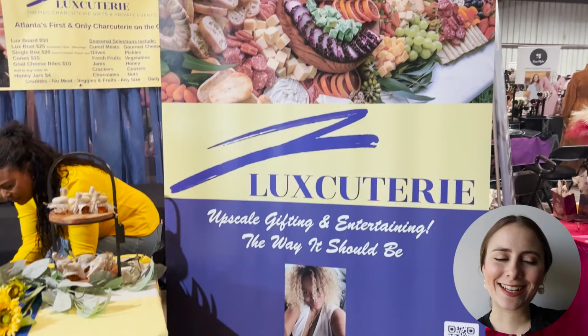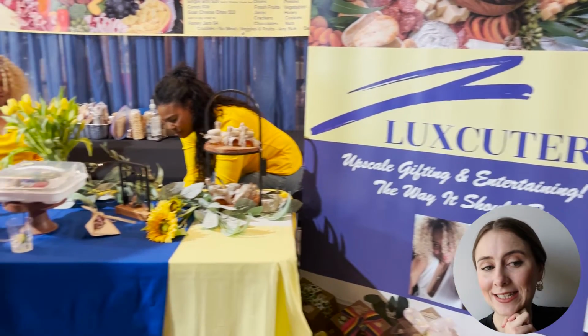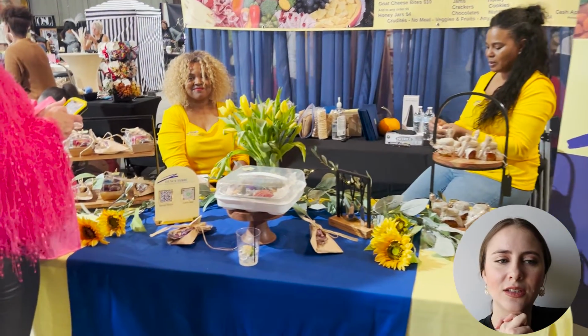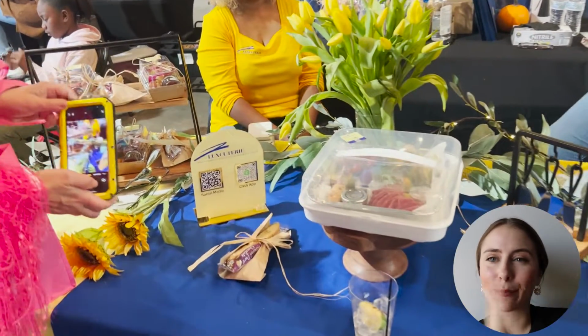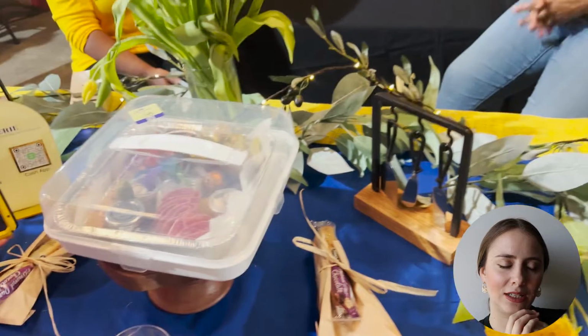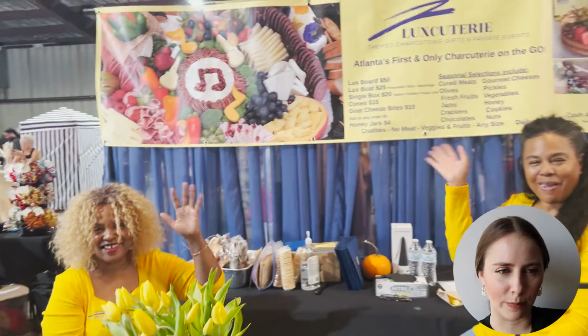Okay, so this next vendor clearly displays the name of their store, which is great. And I do love this vendor booth as well. So you can see they've got bright colors, so fun. Clearly they've got a great deal of branding going on. Lots of decor on the table, but not in an overwhelming way by any means.